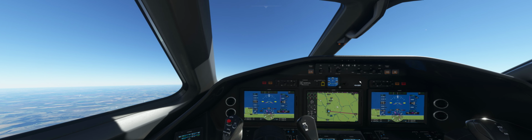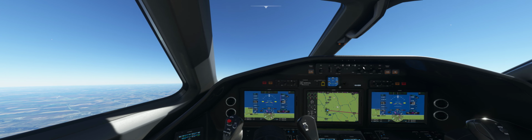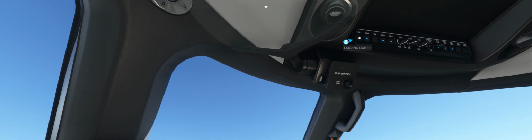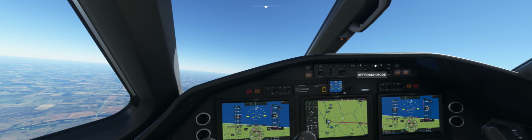128.75, Cessna 3 Bravo Whiskey. Minneapolis Center, Cessna 3 Bravo Whiskey at 8,800 and climbing 11,000. Cessna November 3 Bravo Whiskey, landing lights off. Minneapolis Center altimeter 29.78, continue as planned.